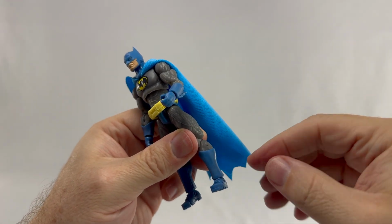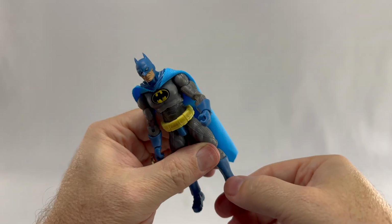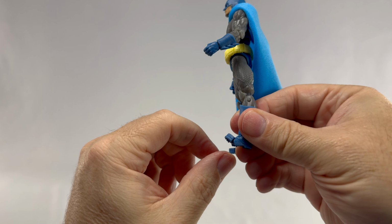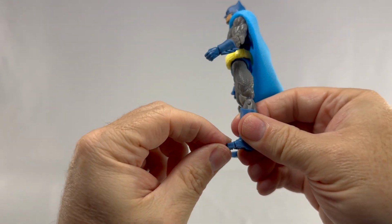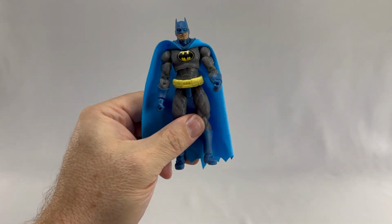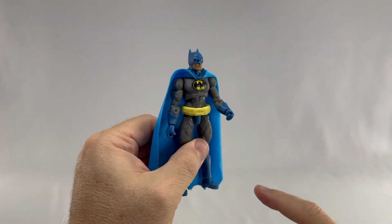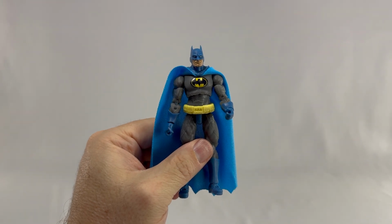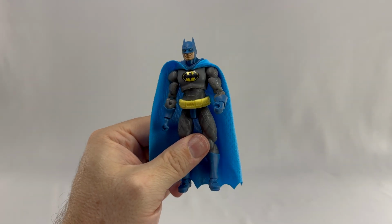This part of the boot is not going to let it move back and forth as much as you probably want, which is why he probably included toe bends on this guy. The toe bends are pretty nice for this figure. This is 6-inch scale articulation on a 4-inch body, and I don't think it gets much better than that. That is pretty fantastic.